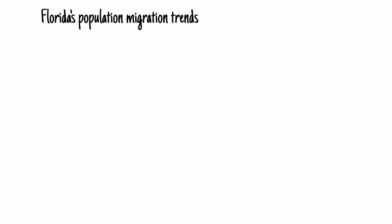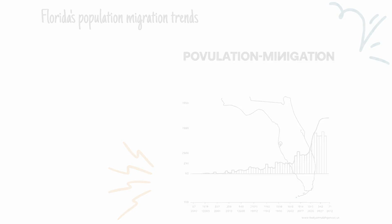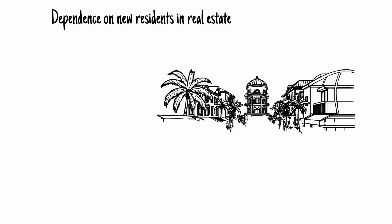Look at this population migration chart. The net migration into Florida has returned to 2020 levels. In 2022, when the population and housing prices were soaring, the market was in a buying frenzy. So Florida's real estate market is highly dependent on new residents. Its internal market cannot sustain itself through internal transactions alone.